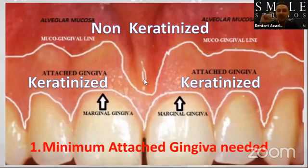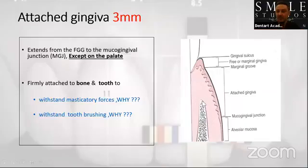This slide shows you that we have an amount of gingiva, not alveolar mucosa, only gingiva here, that we are allowed to deal with. And from this attached gingiva, after we finish our surgery, after we finish our crown lengthening, either by laser or by osseous surgery, we need to keep in mind that a minimum of 3 millimeters has to be kept in this attached gingiva. And why do we need this attached gingiva? It is needed because most of the masticatory forces and oral hygiene measures that the patient is doing while brushing, while eating hard food, depend on how much attached gingiva you have.